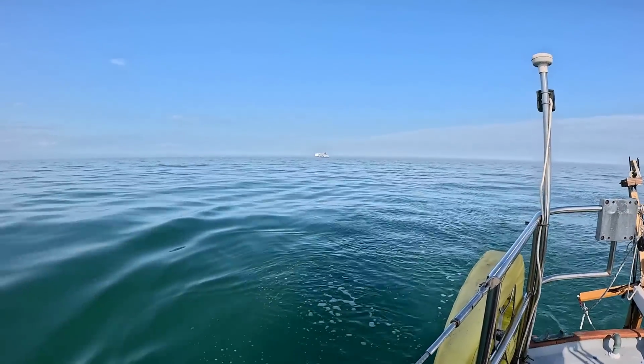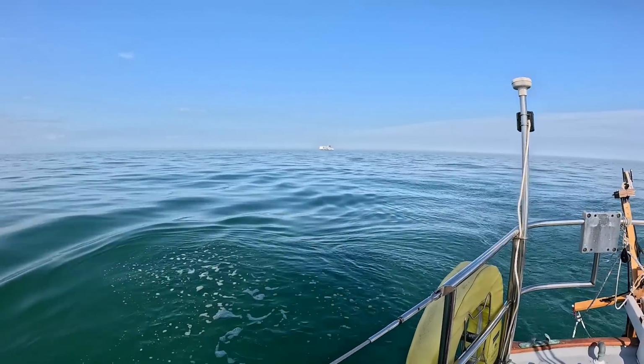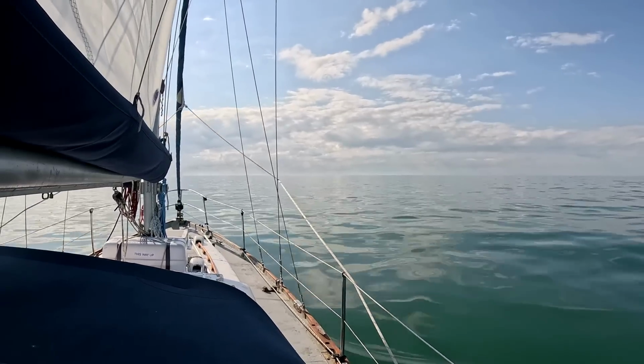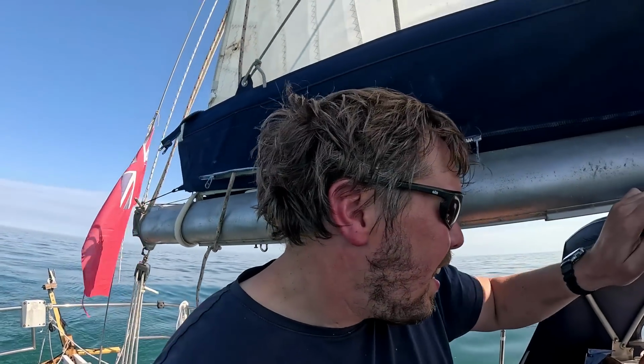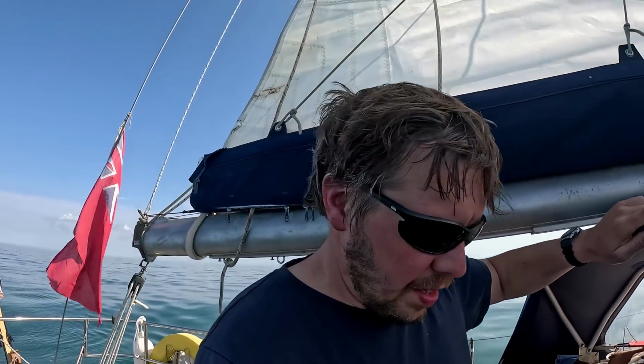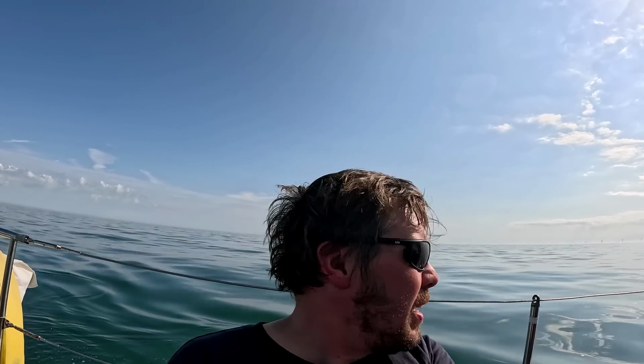Stella line, the Hollandica. So it's now 4:30 and we're not far off from where this forecast wind was coming in from. Due to increase from 5 o'clock onwards, and I'm fingers and toes crossed that it will be, because I've sort of been ticking over just keeping the boat going through the water.